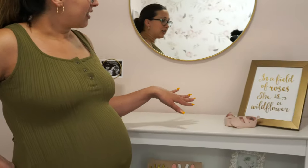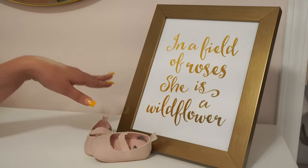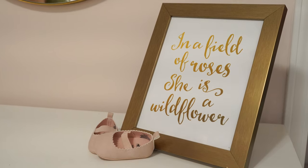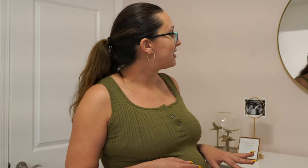All right, and then this, I thought this was really cute. It says, in a field of roses, she is a wildflower. I really want Ava to stand out and be an individual, and it goes with her theme of flowers, so I got that printed off of Etsy. This is just a cute, simple mirror that we got off of Crate and Barrel.